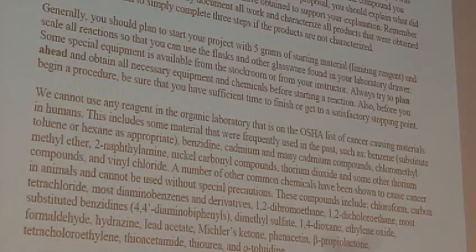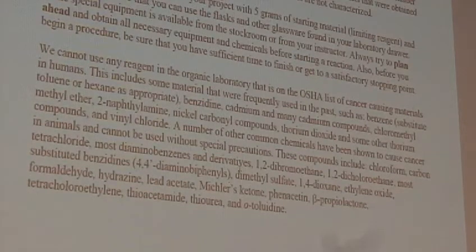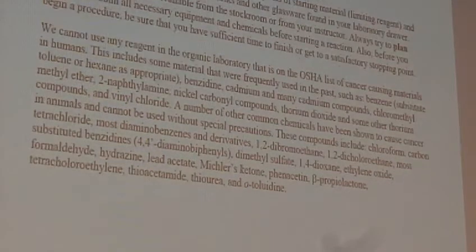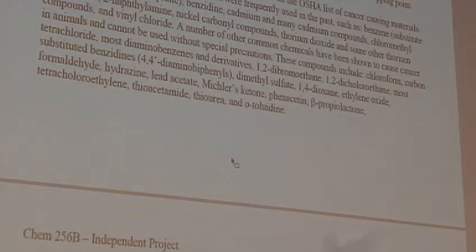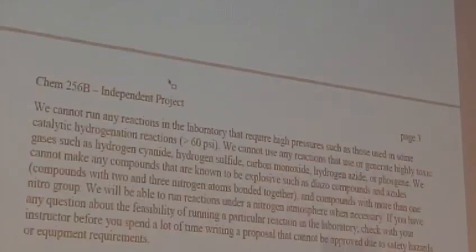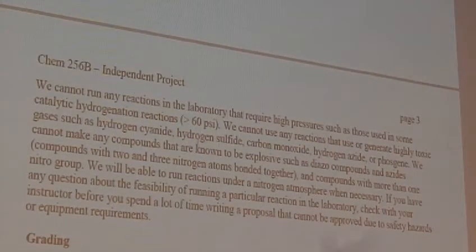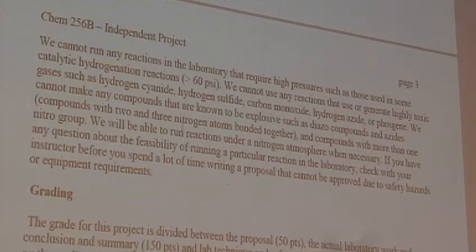Here's a list of compounds that we need to stay away from due to the hazards that are involved, and your green sheet will go through some other things that we'll try and stay away from as far as organic lab is concerned. And so this one is due to potential carcinogens. We also have just reaction conditions that we have to be careful of. So based on the equipment, we can't do anything greater than 60 psi for pressure. And then there are some other things that we won't be able to use, all right?